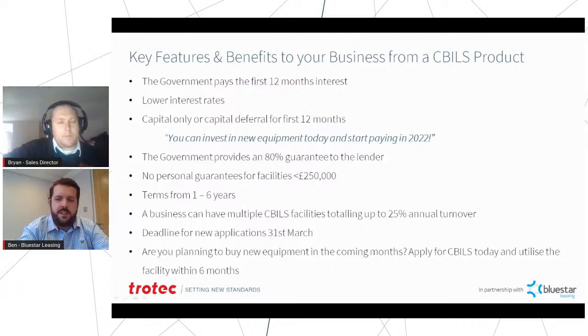Unlike a normal asset finance lease, where a guarantee may be required on a bit of kit because the asset lend is higher than a percentage of the company net worth, the difference with the CBILS is it doesn't work on the net worth of the company; it works on the turnover of the company. So it's allowing customers to go up to kind of 250,000 without any form of security being required. And as I said earlier, the term goes up to 6 years, and the approval time is longer. It can last up to 6 months.